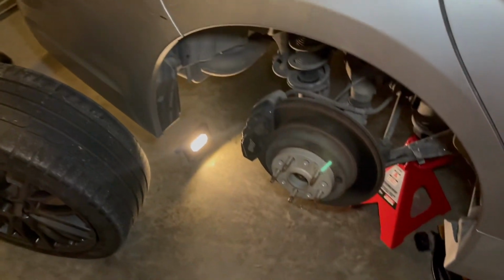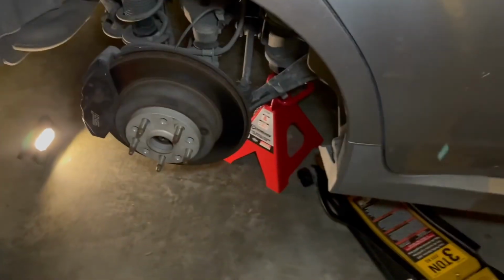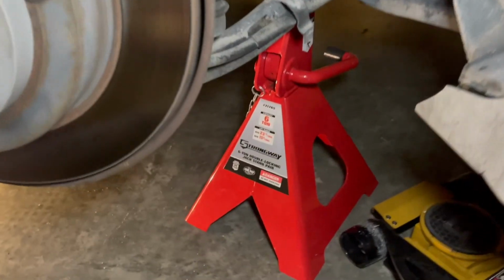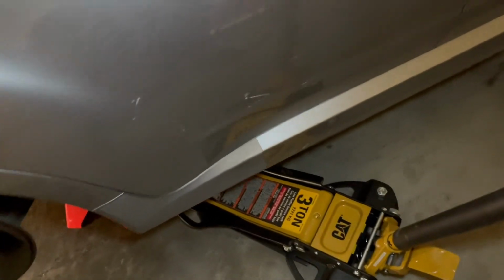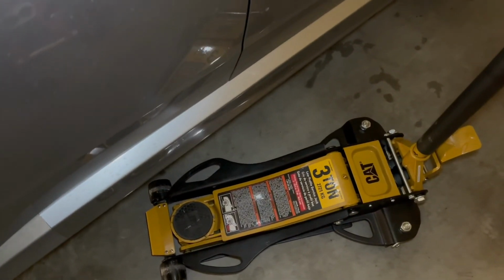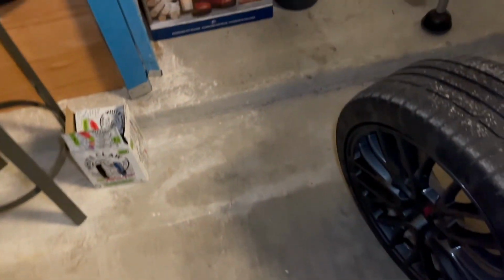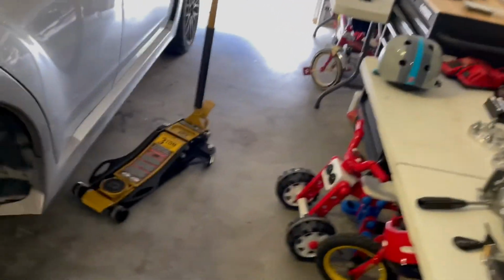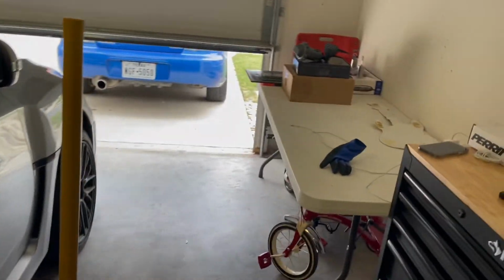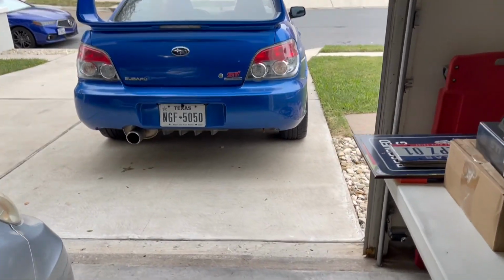All right, it looks like we've safely got the tire off the car using a brand new jack stand. First time use on this car, nice and pretty. Got a new cat jack. Never got to show this, so I figured we'd do a quick video. So now it's just a matter of loading up the tire from one STI to the other STI. Whew.